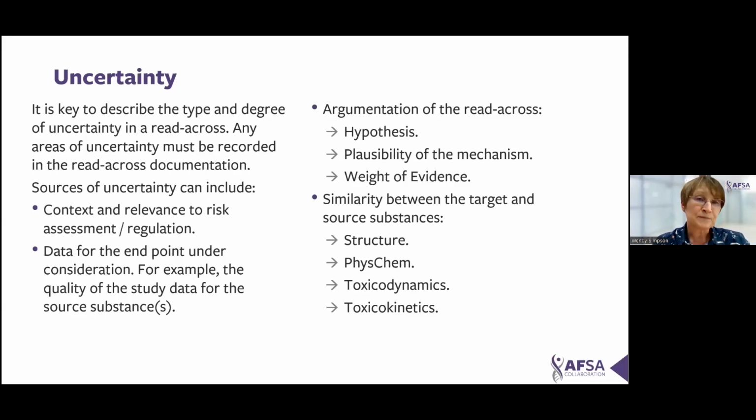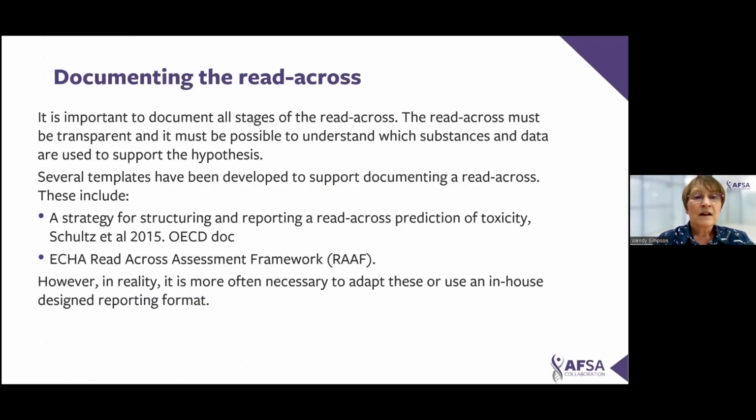Next slide, please. So documenting the read across is really important. You've done an awful lot of it at this point by doing your data matrix, and that might be all you need to support a safety risk assessment, for example. You might just need to summarise that nicely and pass that to the risk assessor. However, if you're doing your read across for a regulatory submission, you might need to take all that information and put it into a more formal or required format. For example, the REACH read across assessment framework, the RAF. But saying that, if you've done your data matrix, it's really easy to map the components of that into a more rigid template to support the RAF, for example. So documenting your read across should be quite straightforward, hopefully. Next slide, please.